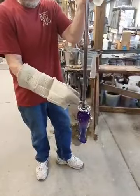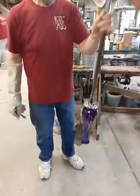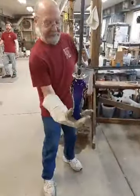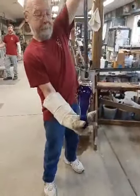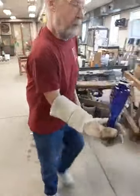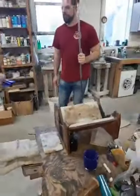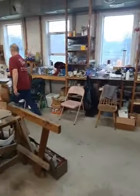Once he's done tapping, he'll give Josh the butter knife. Josh will hold the piece up, a whack with a hammer handle, and off it comes. Beautiful. All righty, way to go. And there's the finished piece. Wonderful. Great work, guys.